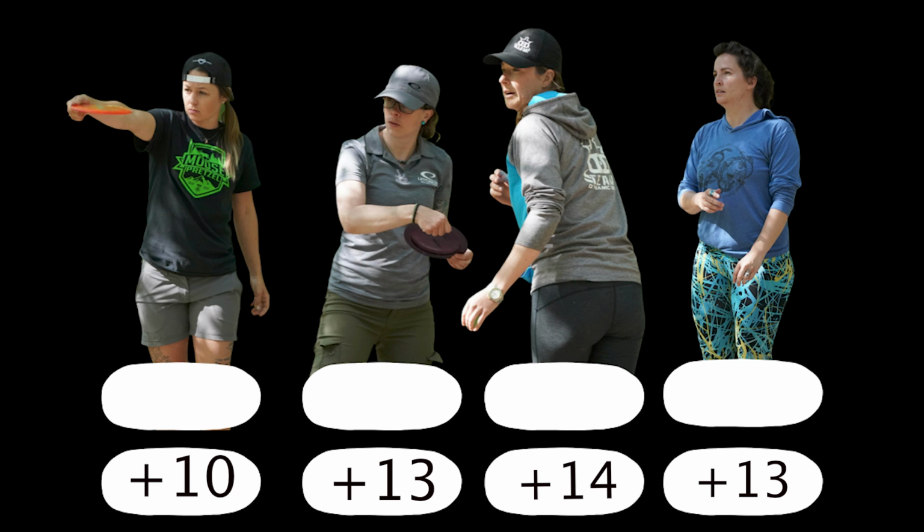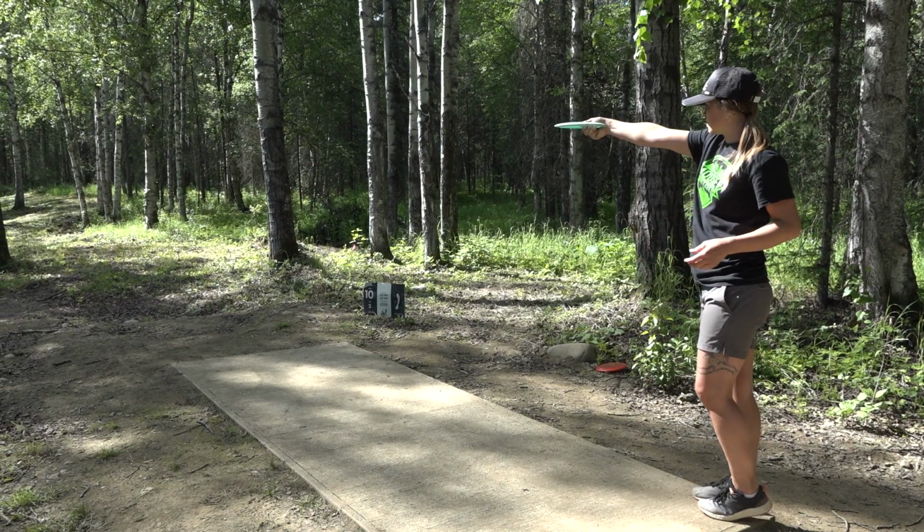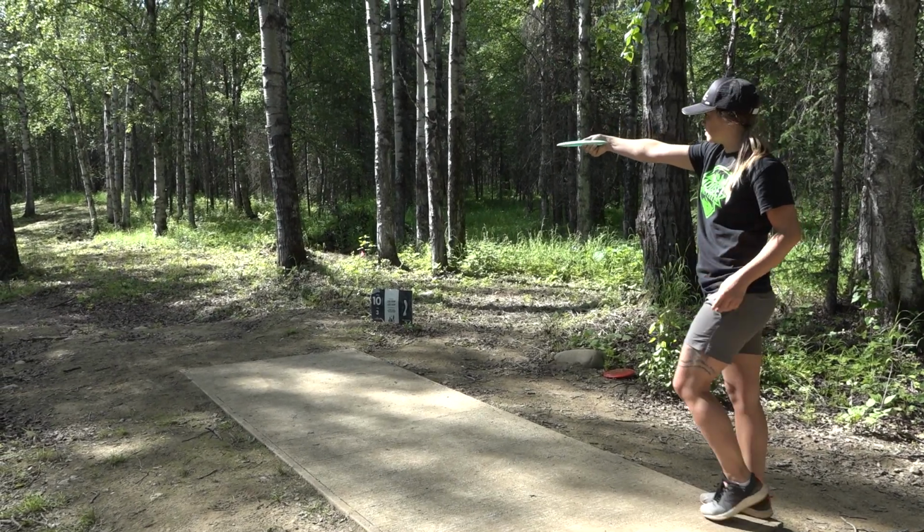Absolutely. So here's the scores after the front nine. You have Shay with a three-stroke lead over Denise and Tay, and then Chelsea just sits one behind them. Moving on to hole number 10.